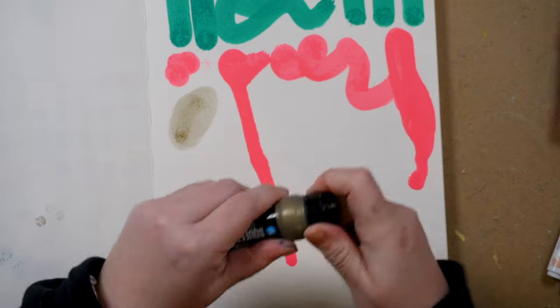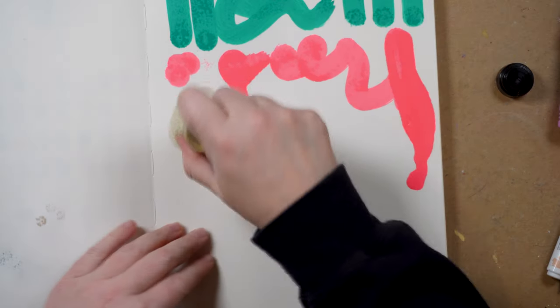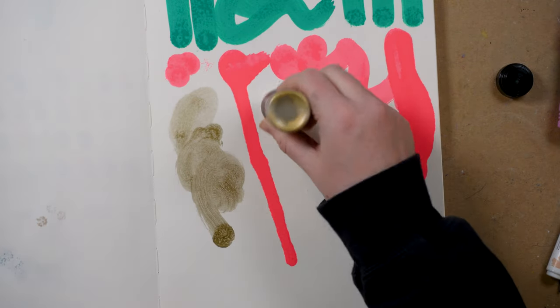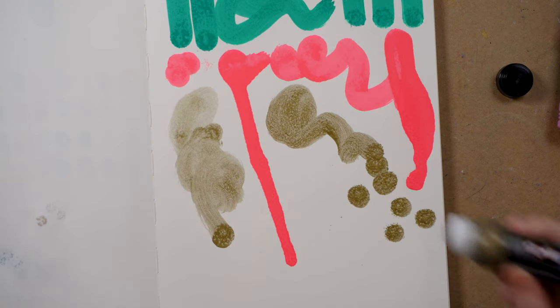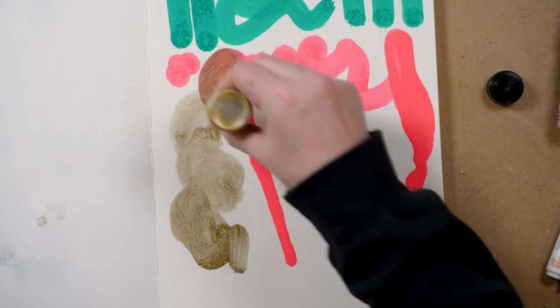This one is gold. I'm a bit concerned about this one. It has some gold flecks at the bottom here. And I think afterwards, maybe you could even put your own paint in. I actually was hoping it wasn't gonna be gold. I was hoping it was gonna be kind of an ochre color, but it is gold, which is fine. We can work with it. Maybe you can mix it in.